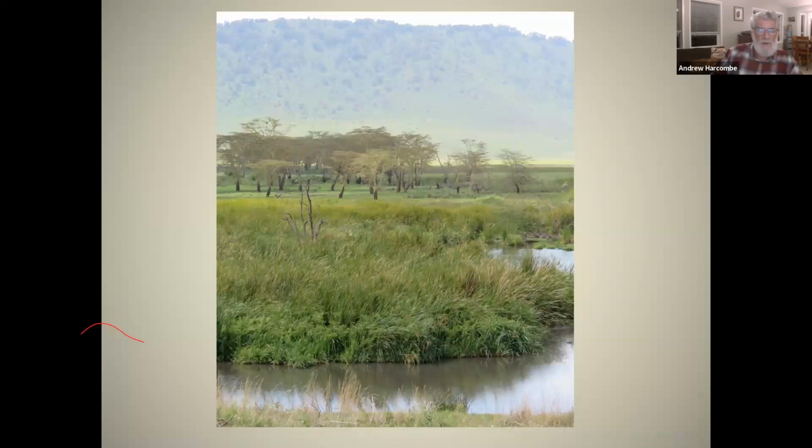This is the picture of one of the springs, one of the main water sources in the bottom of the crater. You can see the caldera rim up at the top there. So it's not that deep a crater, but it's very wide and expansive. And you've got shallow water bodies and spring sources and some of these open woodlands. So you get a lovely habitat diversity for the animals.